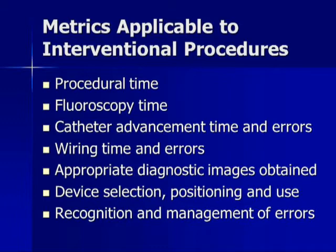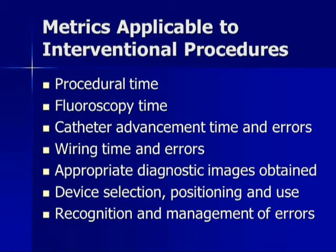Do you take the appropriate diagnostic images, the number of them, the right projections to make a diagnosis? And can you appropriately select devices? Can you appropriately position the devices? And importantly, can you use them in the right order to get a good therapeutic effect?